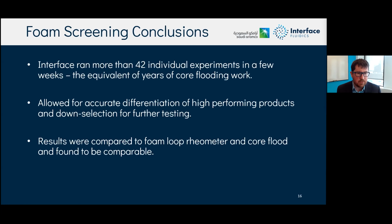We did compare the results to the traditional foam loop rheometer that was used, as well as the core flood, and found comparable results. So this solution was an effective replacement for those tools and increased the speed and accuracy of the results. As I mentioned, you can look at the full report and the full paper that was published in Nature last year.